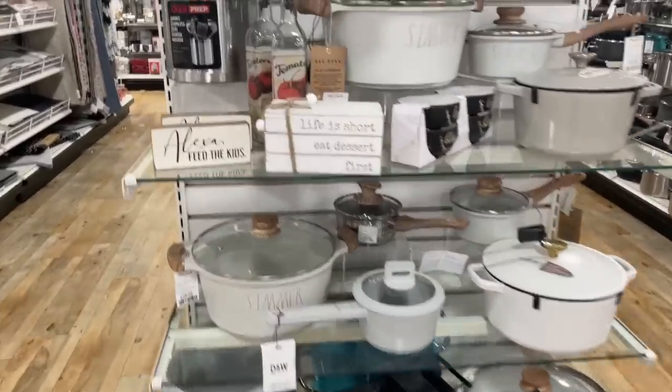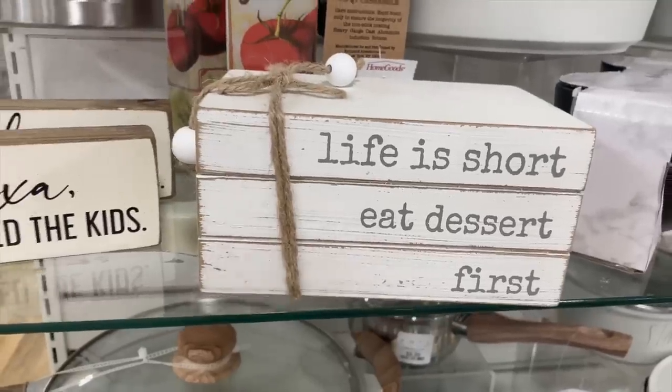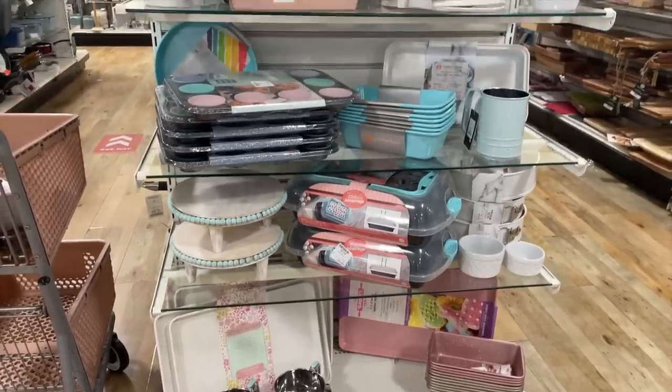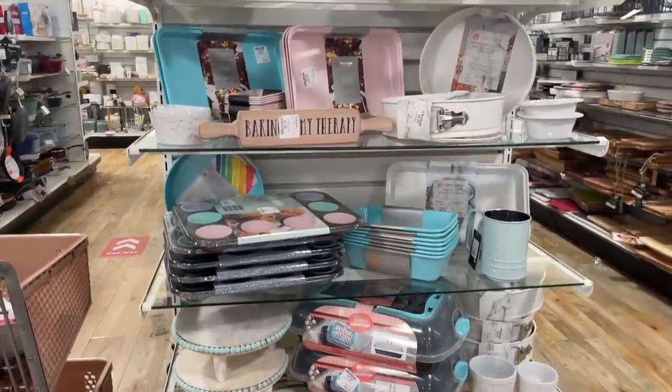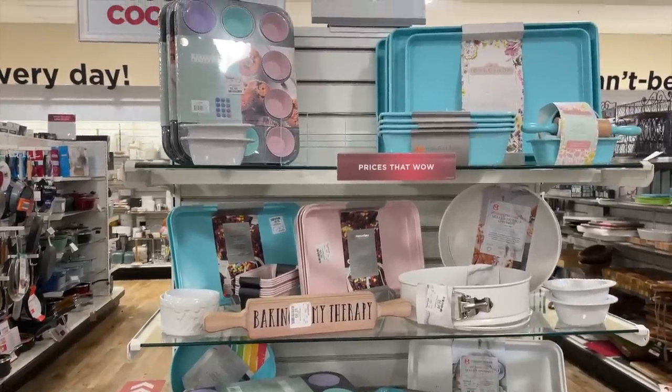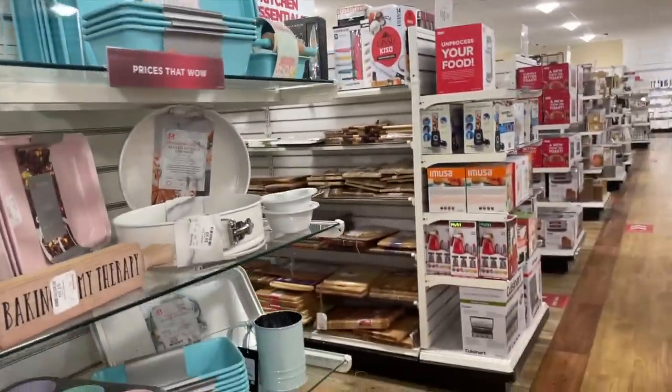Cool, cool, cool. But then this. Words to live by, my friends. Words to live by. I'm not sure why colorful baking stuff makes me happy, but it definitely does. And then that little rolling pin. It's like a fake rolling pin. Baking is my therapy. Love that. Ooh, a cutting board.